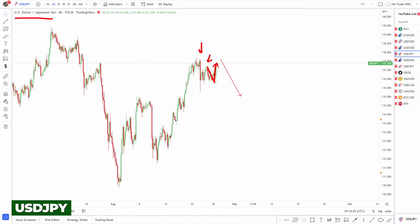Coming back to dollar yen, what next for this one? The structure still showing us this drop. So in terms of structure and waves, this drop is still possible, and it's very possible actually. After this drop, we will update you if this will fall more or this will be pushing up again. For now, we will focus on this drop.